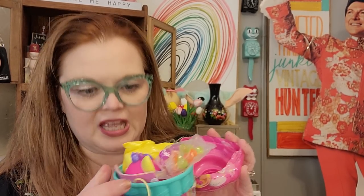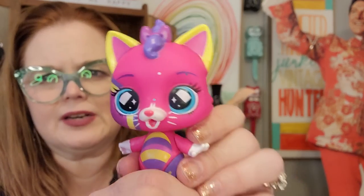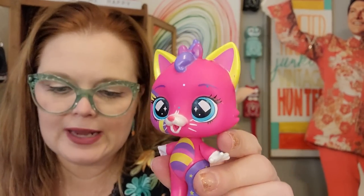I immediately am mad because there's confetti in here. Up there in the top of the lid. So when you opened it up, confetti. So I'm not real happy about that fact. There's the critter. I guess it's a kitty cat, a little rainbow kitty cat. Okay, there are a lot of components to this. Let me just tell you that.